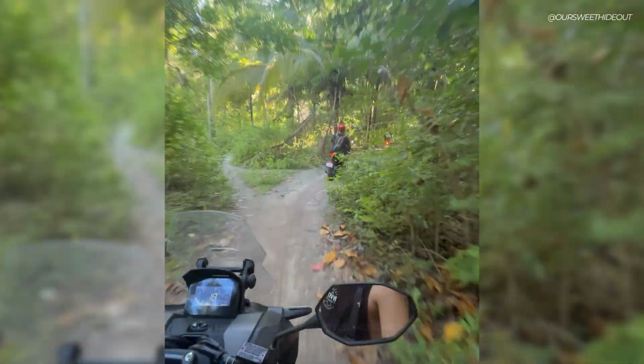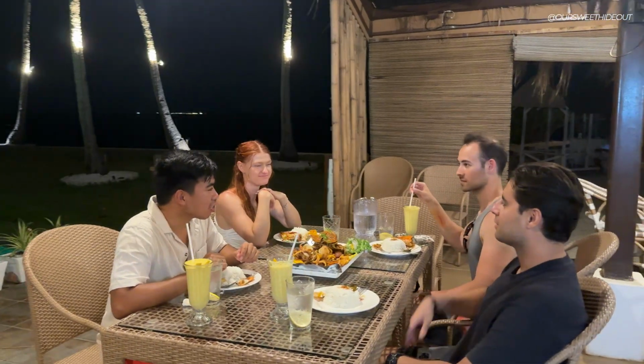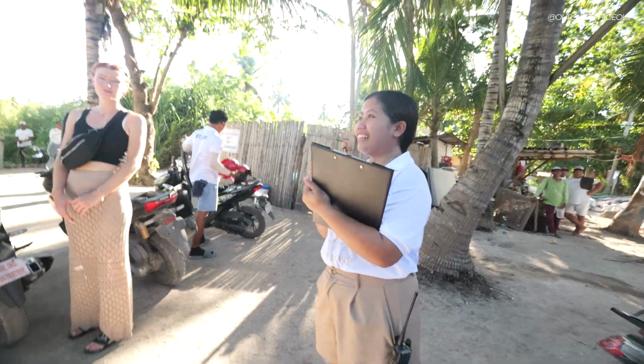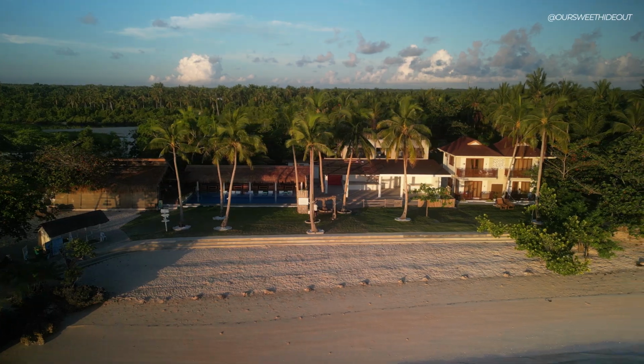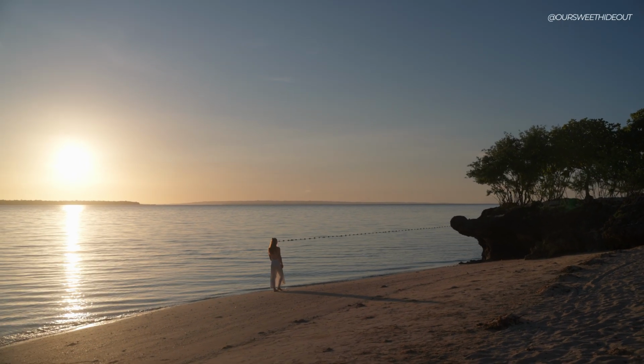Now, at Chellie Resort, we stayed for just 2 nights, 3 days. The food is amazing, the staff is lovely. Julio and Chellie really made us feel welcome, but big shout out to the staff because they always made us feel welcome. One of my favorites, my highlight staying here, is basically its beachfront.